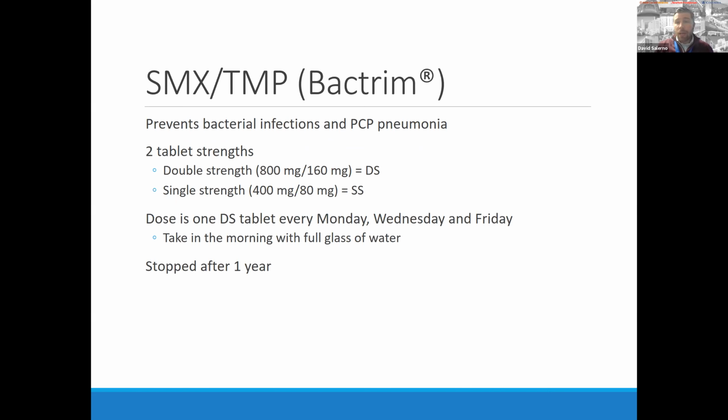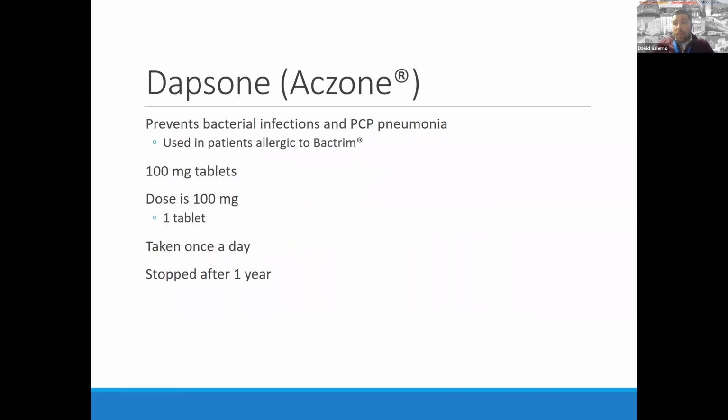So the first thing we'll talk about is B for Bactrim, B for bacteria. Bactrim is a medicine that we use not every day, but on Monday, Wednesday, and Friday morning at 9 a.m. to try and prevent bacterial infections after the transplant. Based on your blood work or your allergies, if you didn't get Bactrim, you get this medicine called Dapsone, which is just 1 tablet once a day. But either way, we use a medicine to prevent bacterial infections for 1 year after the transplant.